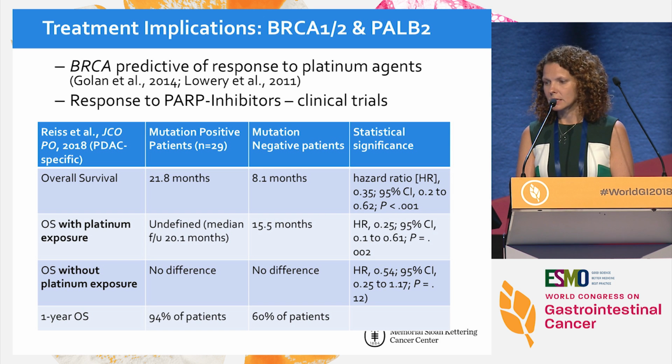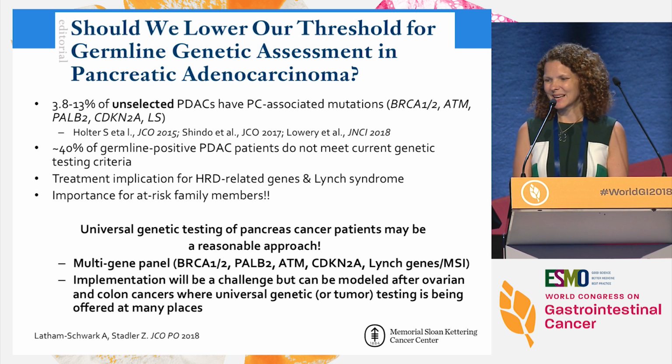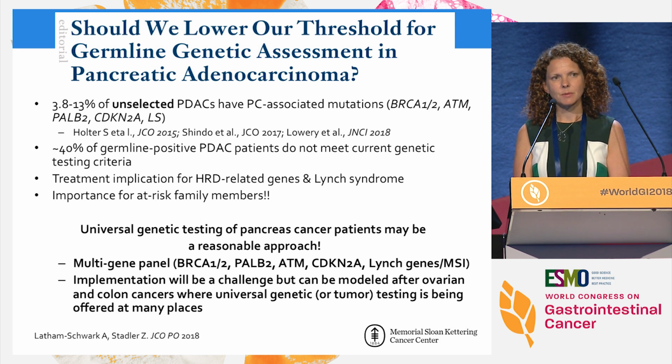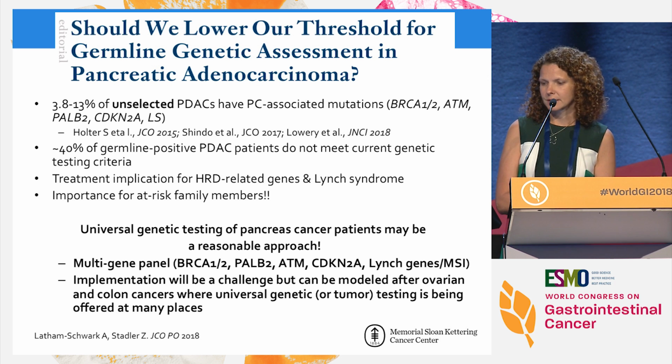And there are other studies, like the Golan study before, suggesting the same thing. So should we potentially lower our threshold for germline genetic assessment in pancreatic adenocarcinoma? This was an editorial that we wrote based on some of the findings of the studies over the last year, that about 4 to 13% of unselected pancreatic cancer patients have pancreatic cancer-associated mutations listed here. And a large fraction of these, again, do not meet clinical testing criteria.